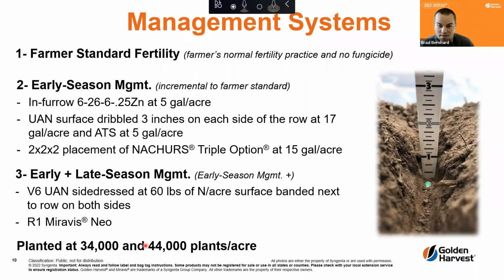For the early season management system, we added that on top of whatever the farmer standard was. So it was a pretty aggressive rate of planter applied fertilizer. So we had 5 gallons of 6-24-6 applied in furrow. We also had a combination of UAN and ATS blend that we dribbled on the soil surface about 3 inches on each side of the row. We also had a 2x2x2 placement of Nature's Triple Option applied at 15 gallons per acre. That was really heavily focused on the P and K fertility, applying 20 to 30 pounds of P and K with that product.